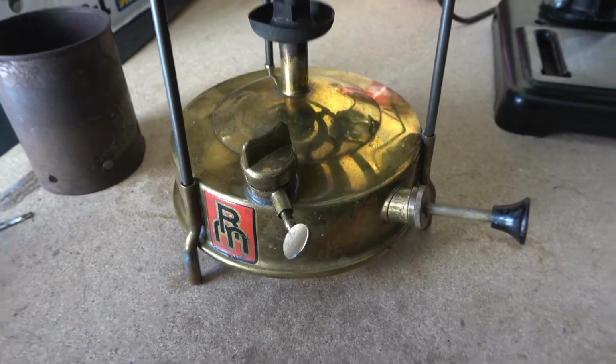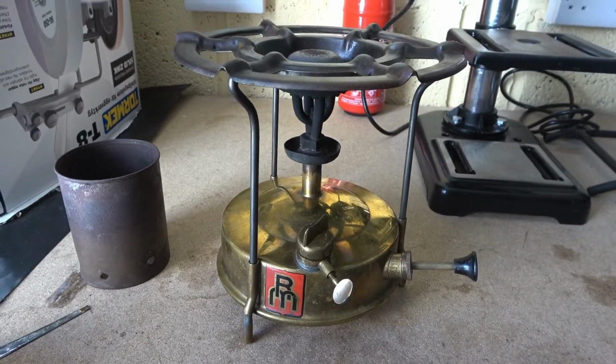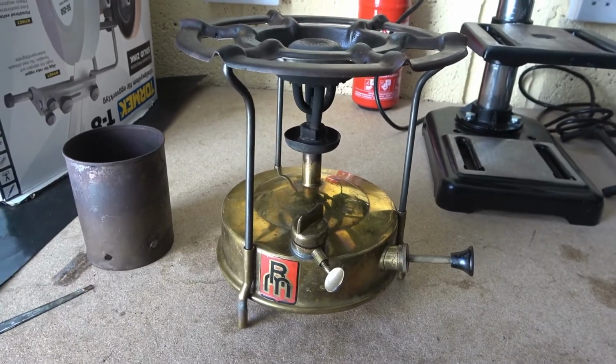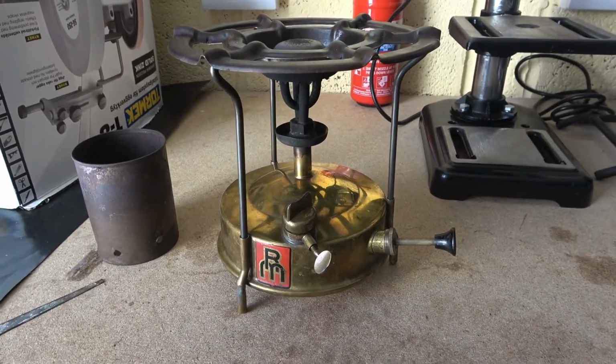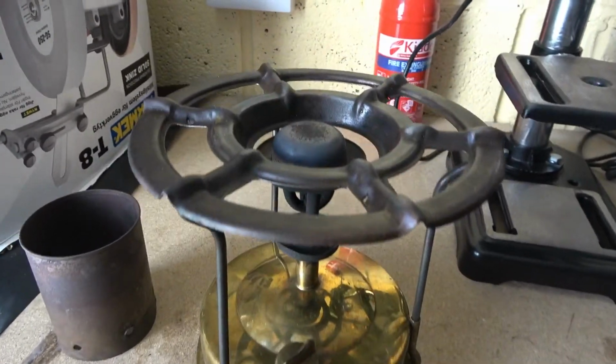Imagine what it'd be like back in the day. You went out camping with something like this and sat up. People must have had them everywhere, mustn't they? Imagine going on a campsite and you've got 20 or 30 of these going on. Oh, it'd just be brilliant. Anyway, enough of that. It's a little bit windy today, but we're going to give it a go anyway. Let's take him outside and fire him up.